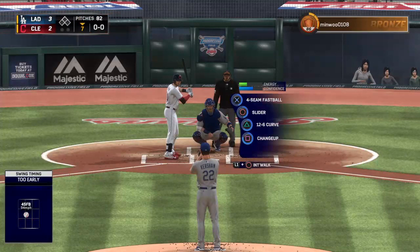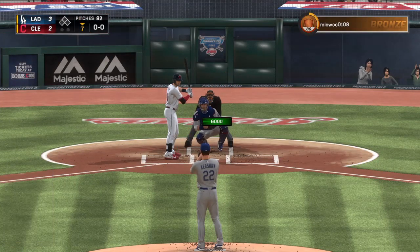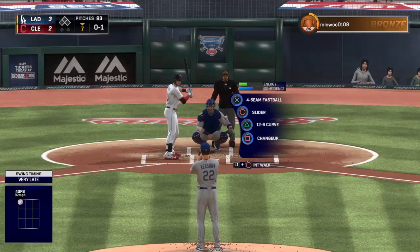Next will be the versatile center fielder, Tyler Naquin. Into the windup and the pitch. Swing and a miss way behind the big fastball.